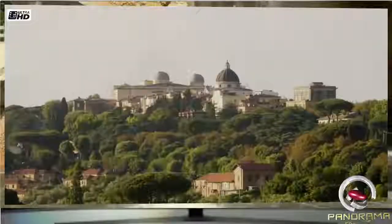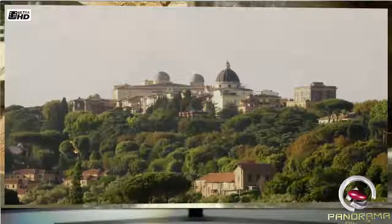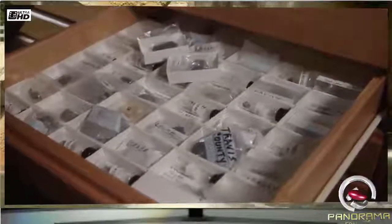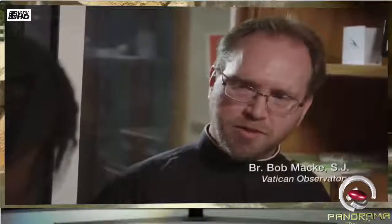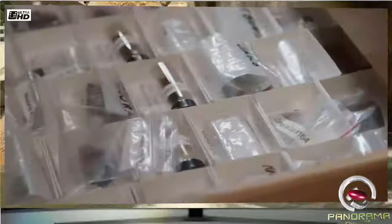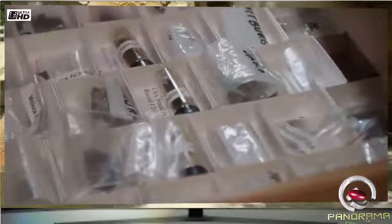Maggie saw some of the highlights guided by the collection's curator, Brother Bob Mackie. So, Brother Mackie, how big is the collection? We have 1,200 specimens here, representing all of the different meteorite types. The vast majority of our collection are ordinary chondrites. These form the majority of the meteorites that fall to the Earth. These are primitive meteorites that are 1,000 million years old. And so they still contain tracers of the origin of our solar system. They're older than any rock you'll find on the Earth.